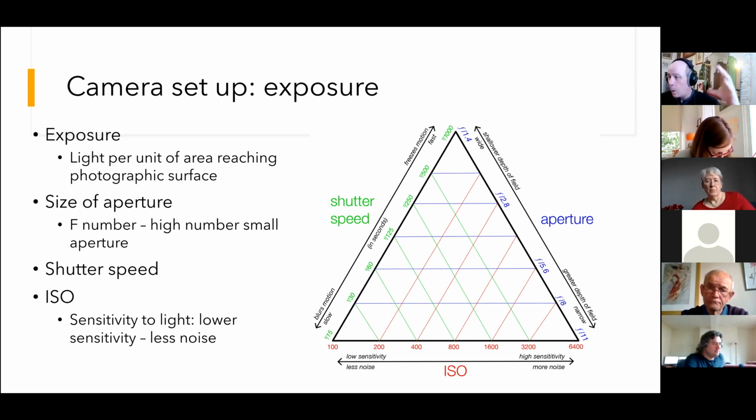Now, if the aperture is wide, that means that the depth of field, the area that is in focus, is narrow. So if you're taking a photograph of a person and you want a nice blurry background, then you want to set the aperture to be wide open. So just some of it is in focus and then the background is out of focus. Okay. If the aperture is small, then much more is in focus.